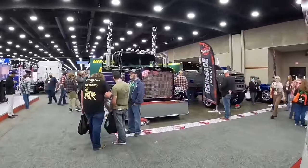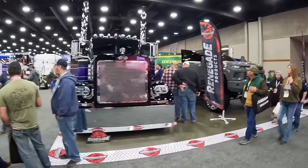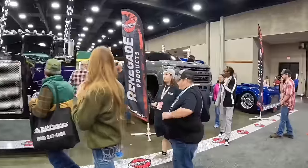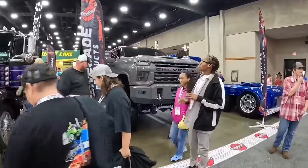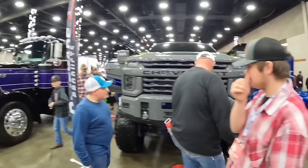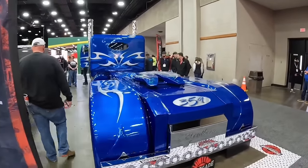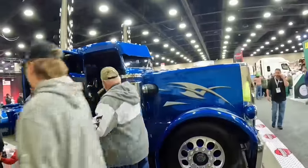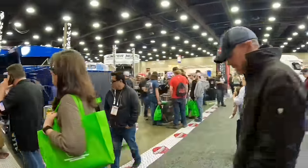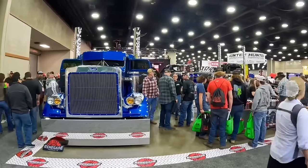Big Rig Blake and Barbie here with their new build and their pickup, the way it looks here at the Renegade stand. See, now I want to buy polished products, you know what I mean?